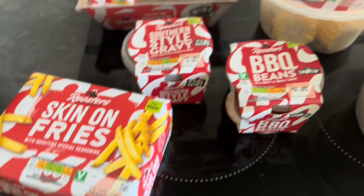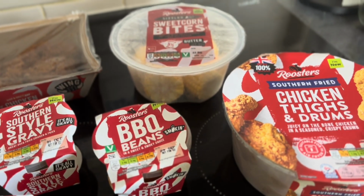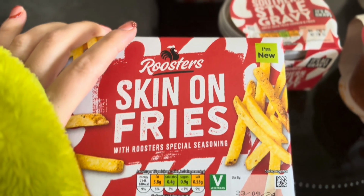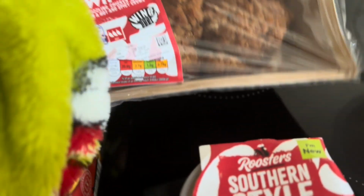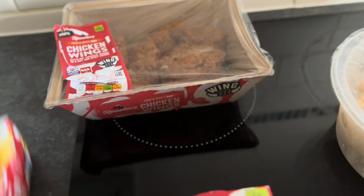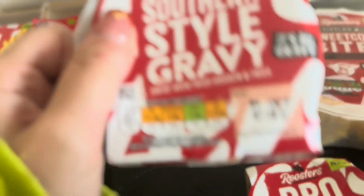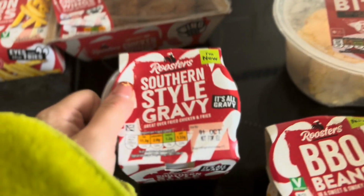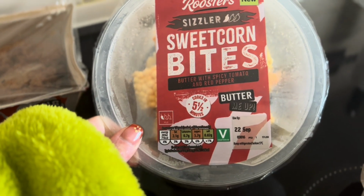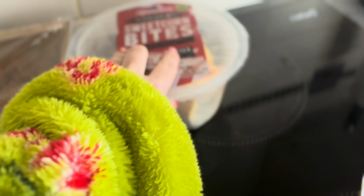So we've got this new range that I saw on Instagram on Aldi. And we've got the skin on fries with Rooster special seasoning. Some hot and spicy chicken wings. Some southern style gravy. Sizzler sweet corn bites, so it's butter with spicy tomato and red pepper. So they're going to be spicy. They're not going to be spicy.